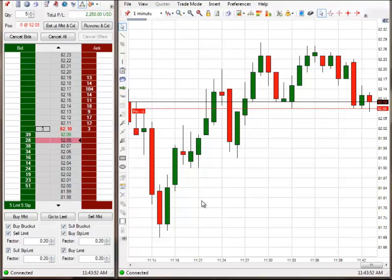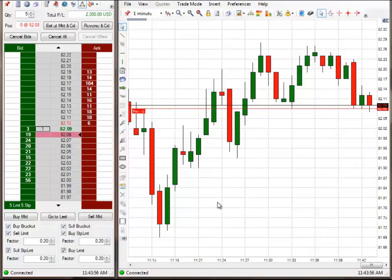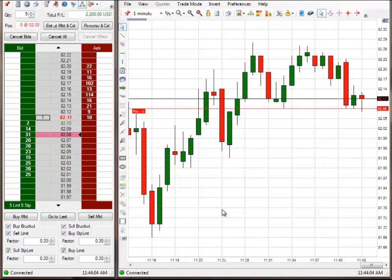Let's see what it does. Got a code 1 to go short. This possibly could be a setup for the code 2 trade. Let's see how it acts. If it drops down good here, we'll have a good idea we got it.